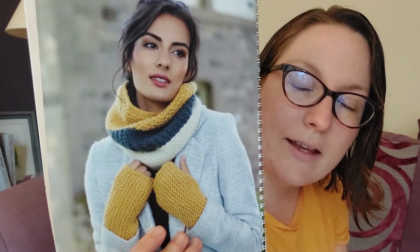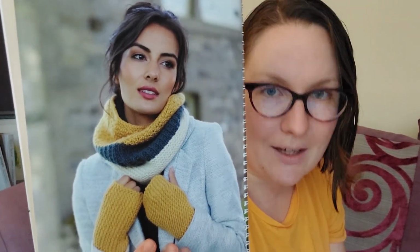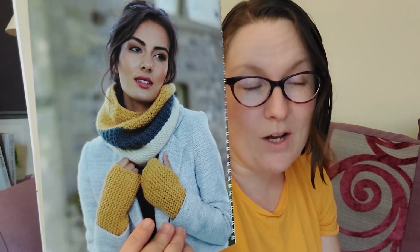So the first one I did was this cowl. This is in West Yorkshire Spinners Retreat, which is a chunky roving yarn, so it's unplied. Really soft and lovely to work with.